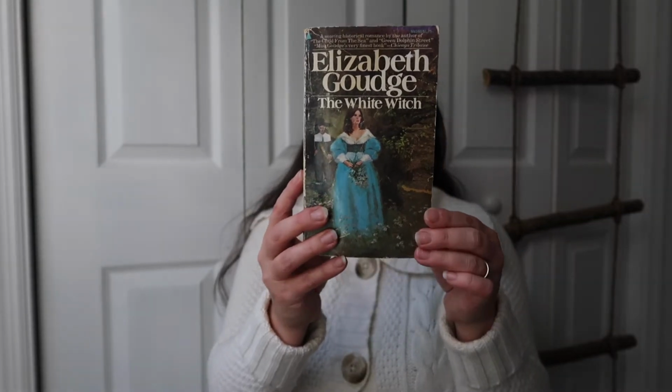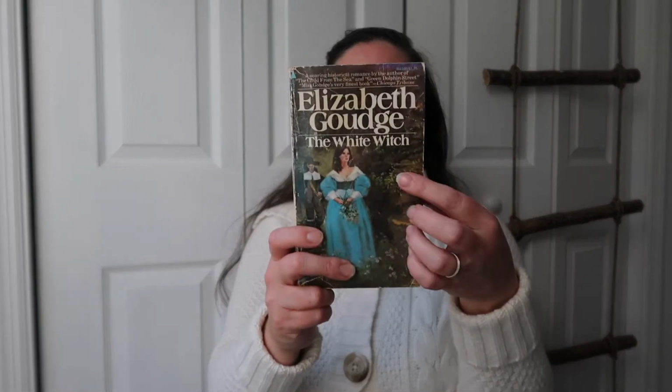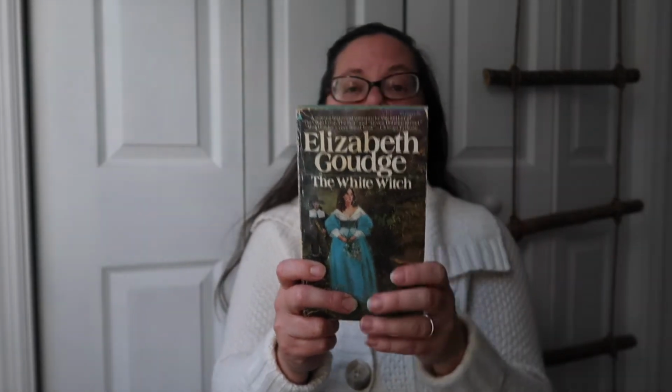I have this mass market paperback of The White Witch. This is a story of the Civil War in England in the 1600s between the Puritans and the Royalists. Just as with most of her books, there is magic in here, which is one of my favorite things about Elizabeth Goudge, is that she is a God-fearing woman and has a very beautiful way of detailing someone's relationship with God, whether they're turning to God or in struggles, but she always infuses it with magic, and I love it.